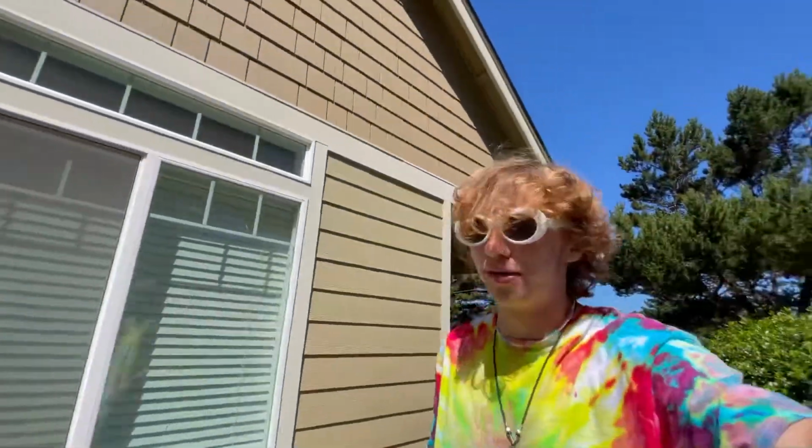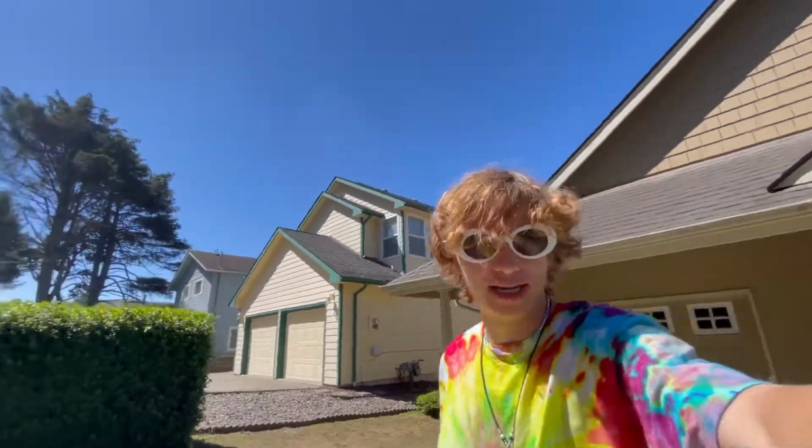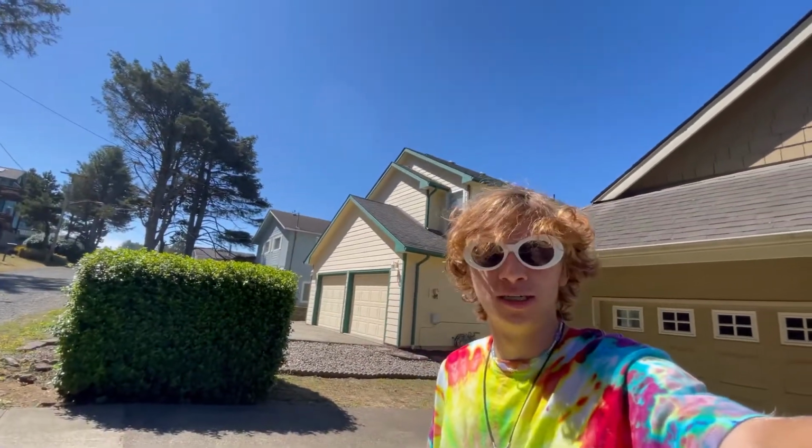One last brief stop at the beach house to put away the beach toys and fill up my water. Now we have a 3-hour drive back. And thumbs up.